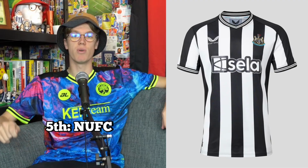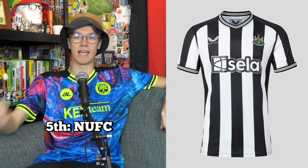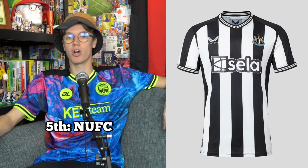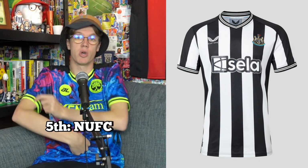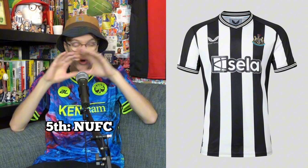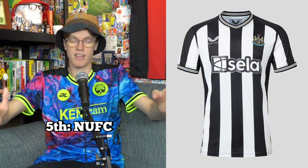In 5th place, we've got Newcastle United, another Castore shirt. Now this for me is absolutely banging. I love the trim on the end of the sleeve. I love the collar, because again, it's kind of just the opposite. They've taken the stripes and made them hoops. I really like it. All of this shirt completely again feels like one. The black and white stripes, it's bold, it's different, it's iconic.